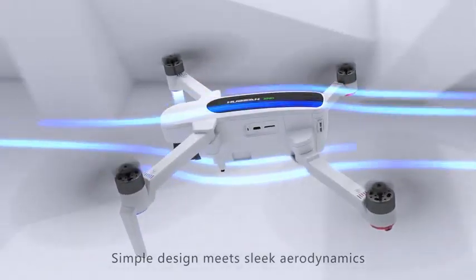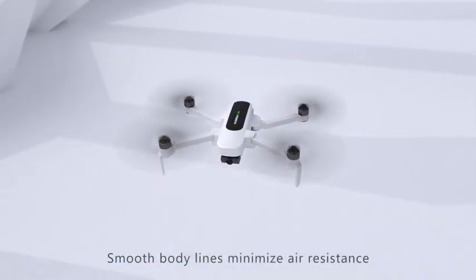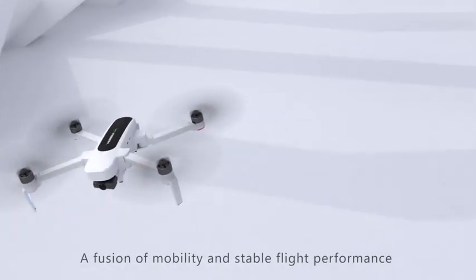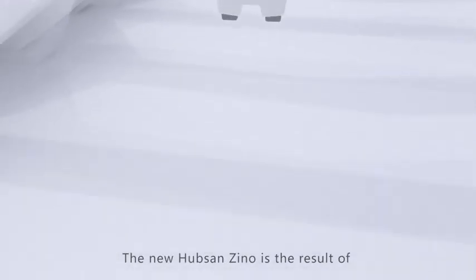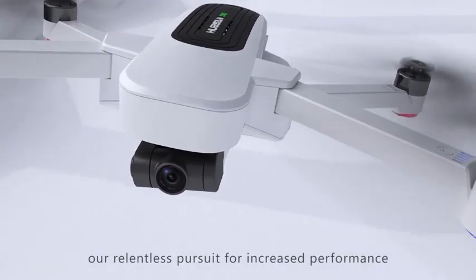Simple design meets sleek aerodynamics. Smooth body lines minimize air resistance. A fusion of mobility and stable flight performance. The new Hubsen Zino is the result of our relentless pursuit for increased performance.